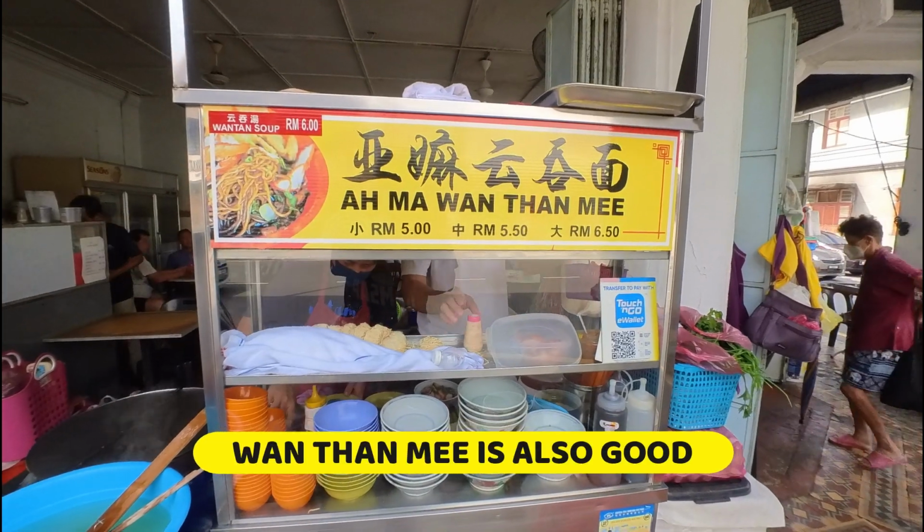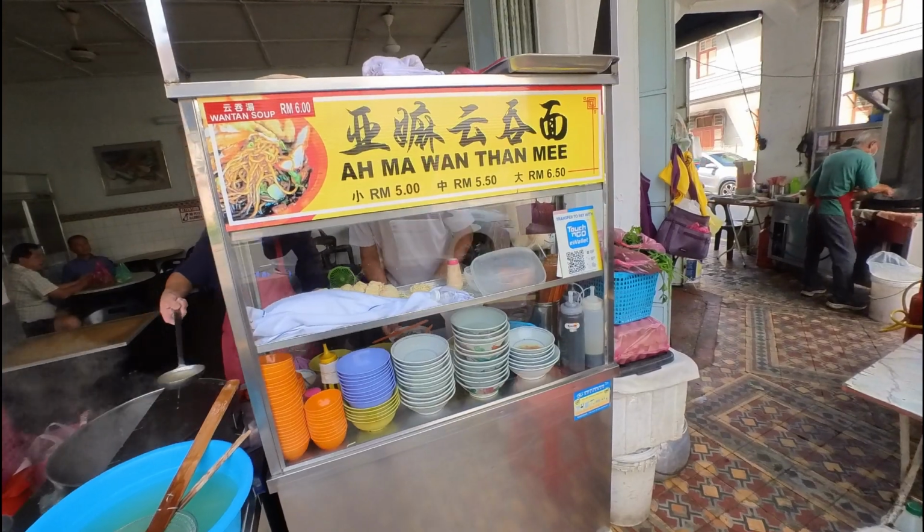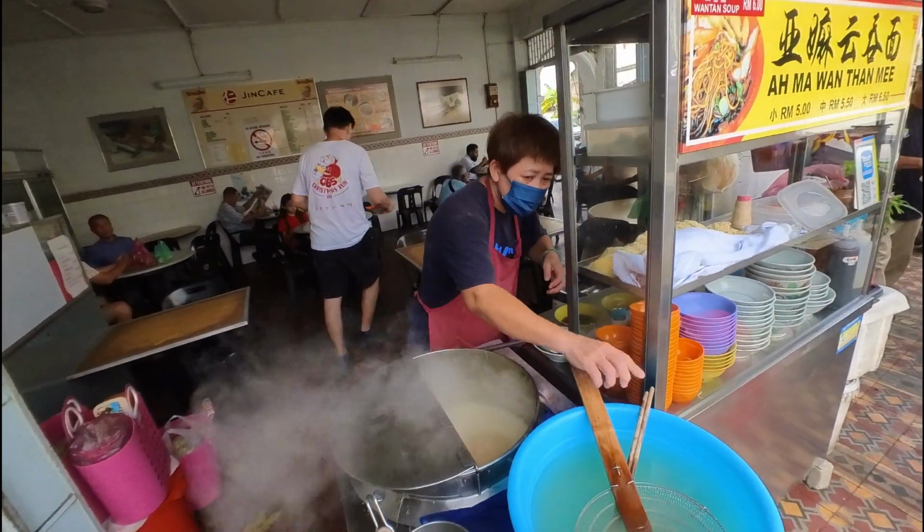This is very good lah, 5 ringgit small one, right in the heart of town. Where to find? We ate this yesterday, is the black soy sauce type, very good. So I cannot eat so much, not order so much.